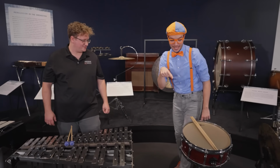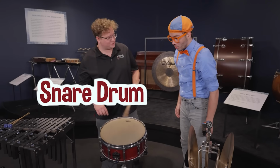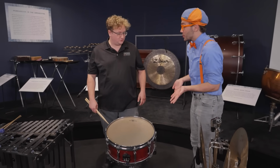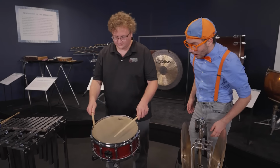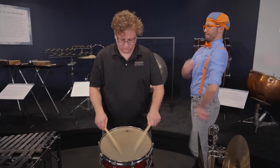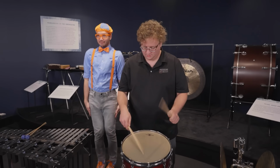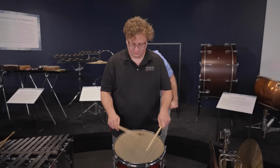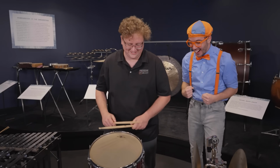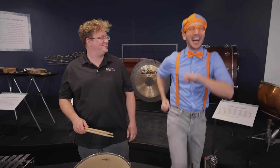Oh, I think I know what this other instrument is. Oh yeah? It's a drum. Oh yeah, this is one of my favorite drums. This is called a snare drum. Whoa. You've probably seen it if you've ever seen a parade. Wow, could you play it for us so we can hear how it sounds? Absolutely. I love a snare drum. It sounds so cool, like I'm in a marching band marching along.